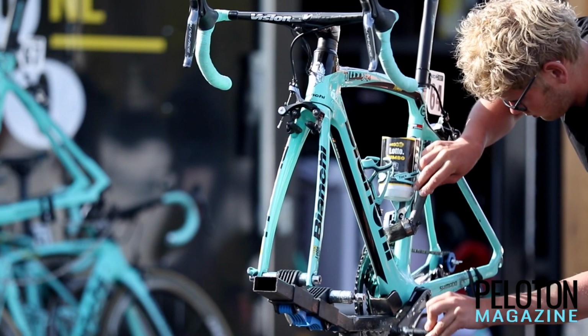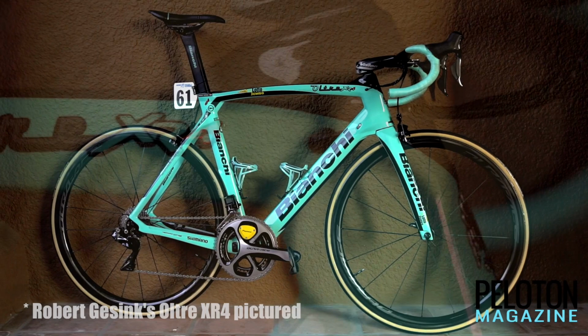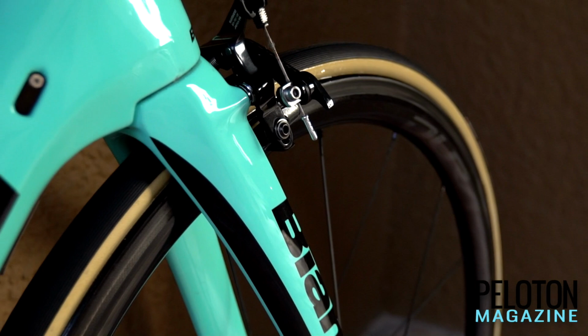Riding for Team Lotto NL Jumbo, George Bennett has his pick of Bianchi bikes to race, and rather surprisingly for such an adept climber, George chooses the Bianchi Oltre XR4, a bike with the slippery shapes to be considered a pure aero race bike, but designed by Bianchi to be an all-rounder.